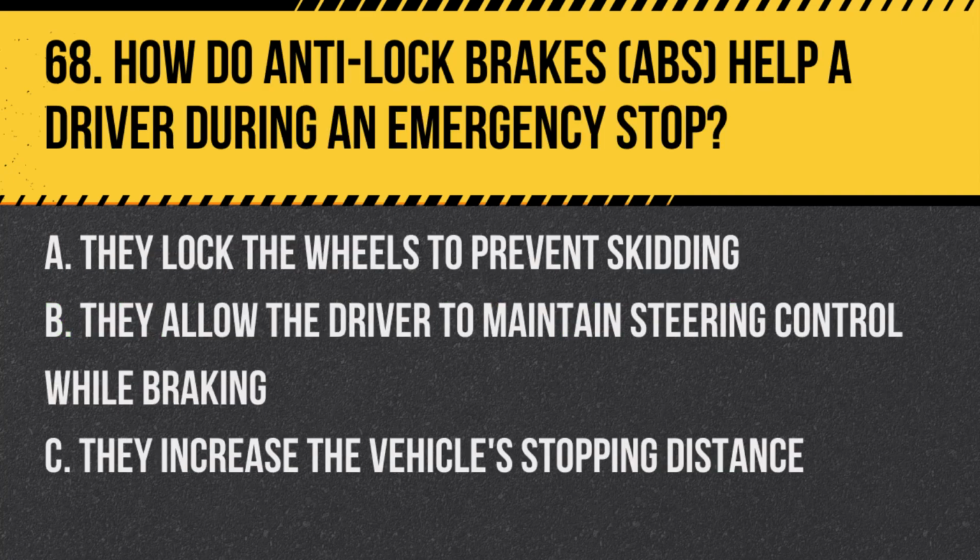Question 68. How do anti-lock brakes, ABS, help a driver during an emergency stop? A. They lock the wheels to prevent skidding. B. They allow the driver to maintain steering control while braking. C. They increase the vehicle's stopping distance. Answer. B. They allow the driver to maintain steering control while braking. ABS prevents the wheels from locking up.